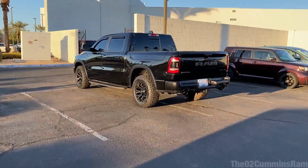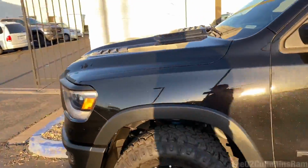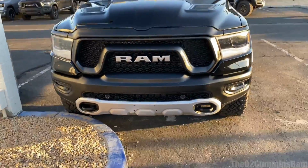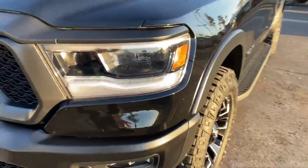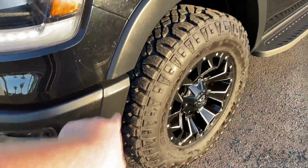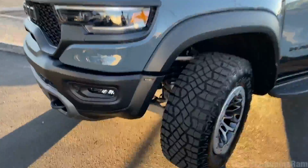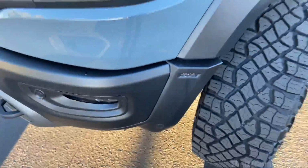Here's a Rebel right here. It's actually a used one. It's already sold. The guy's just coming to pick it up. He's getting paint protection. Look at the bumper. It is identical. The only thing different is this little plastic piece that just extends out on the TRX. That is it. This little plastic piece right here is the only thing different.